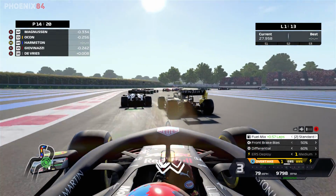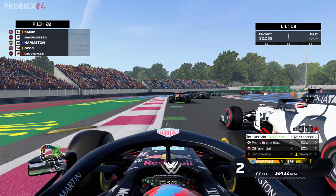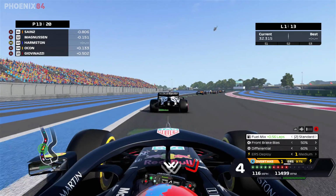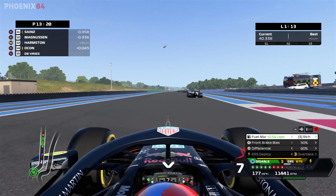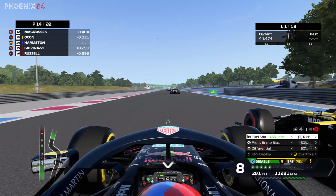We're going to try and squeeze around the outside, that will turn to the inside. We've got Ocon and Giovinazzi having a bing bang. Can we get round to the outside of Magnussen into this corner? Will K-Mag give us a space? No, he won't. That's just like Canada. Ocon now tries to come back at us. We're going to take a leaf out of Kevin Magnussen's book and try and squeeze into the outside there.